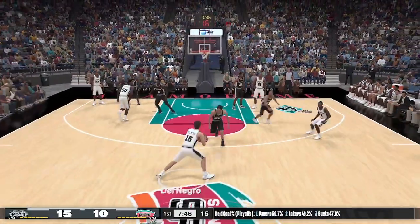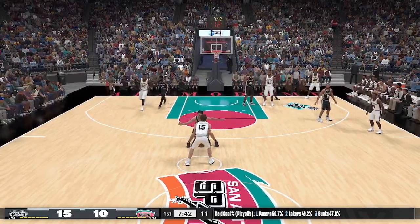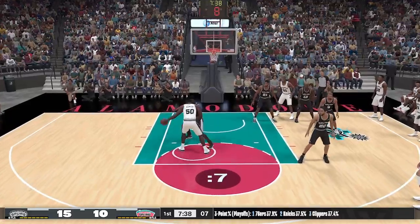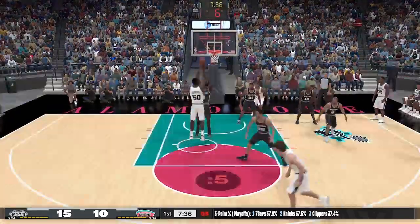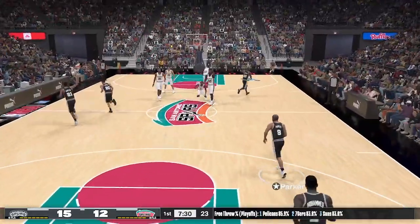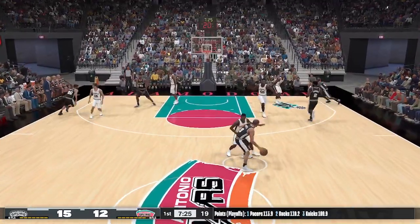Johnson surveying the floor. Here's Del Negro. Robinson down low. Covered by Muhammad. Count that one. Robinson's got 6. And the focus there from Robinson. Hard to rattle when he's this close to the basket. The defense looks helpless.